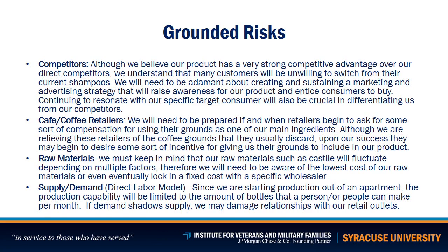In Grounded's case, they have a supply chain issue where, what if their cafe and coffee retailers just weren't interested in playing nice, right? Then they've got a problem because their raw material, the used coffee grounds, is a big problem. And they've got other raw materials like Castile that could fluctuate in price, and then supply and demand. So they've listed those.